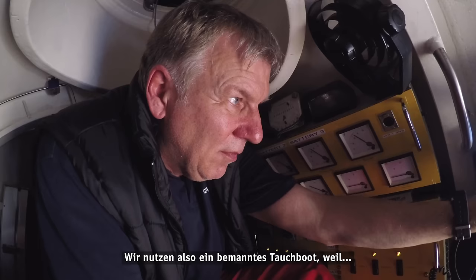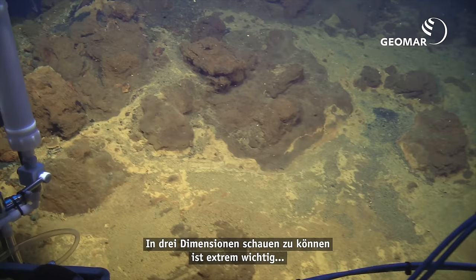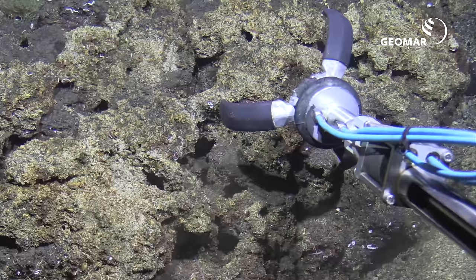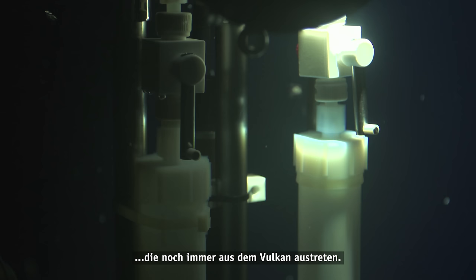So we use a manned submersible because as geologists we need to get that third dimension. Being able to look in 3 dimensions is extremely important, and also for sampling. It's much easier for the pilot of the submersible to collect a sample if you're close to it. The scientists in JAGO collect samples of rocks as well as fluids that are still being emitted from the volcano.